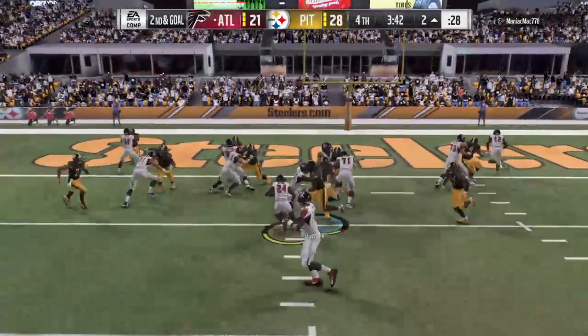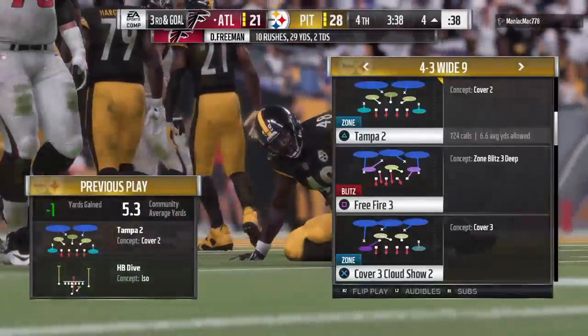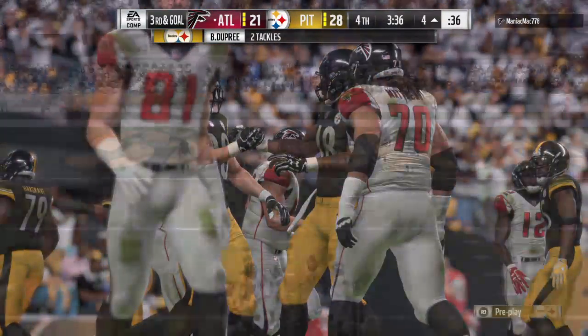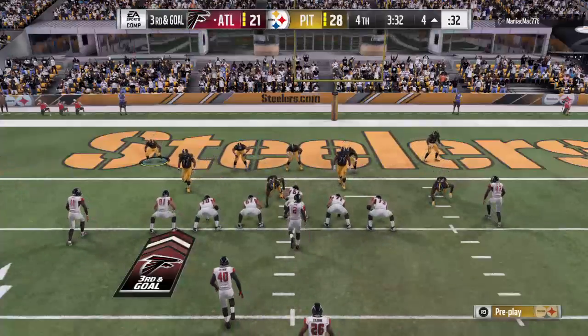2nd and goal from the 2-yard line. They'll look to run with Freeman. And he is going to lose yardage here. He'll wind up losing a yard on the play, and that'll make it 3rd and goal. And on the outside, they're playing press coverage.